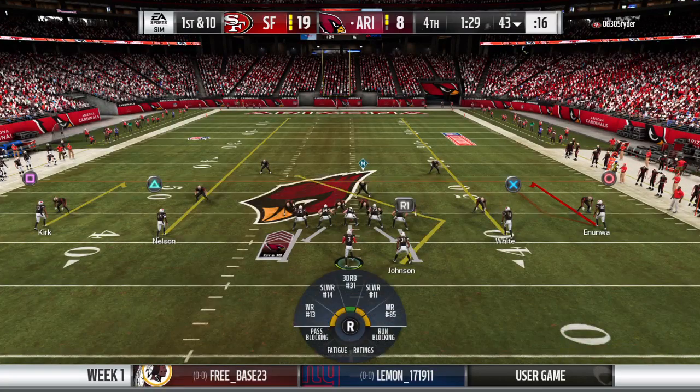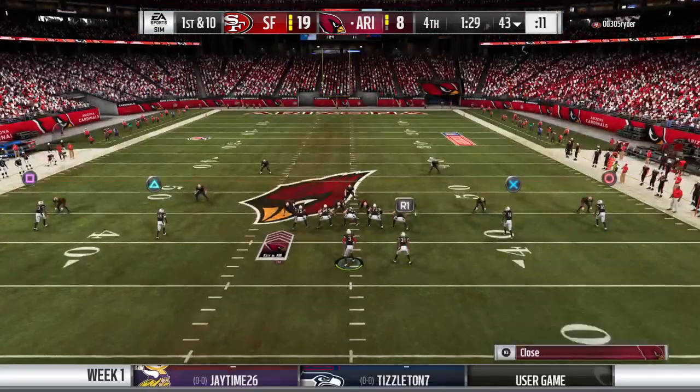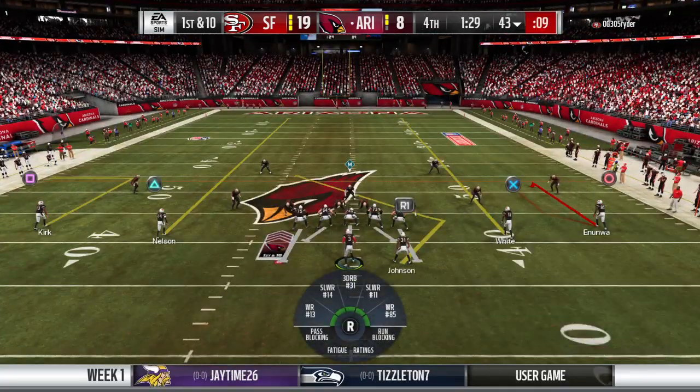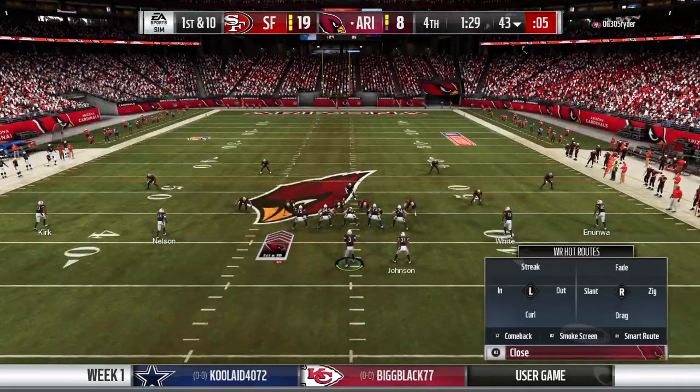Detroit! Detroit! All right, now, lucky 56. Lucky 56. 48, come on. Detroit! Detroit!